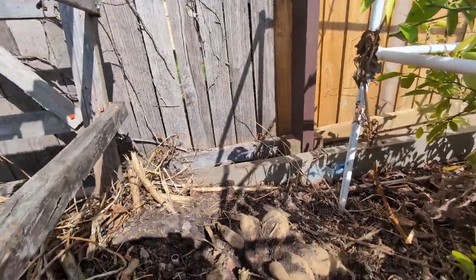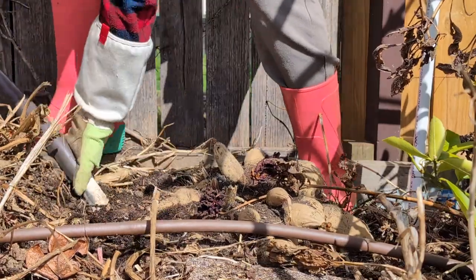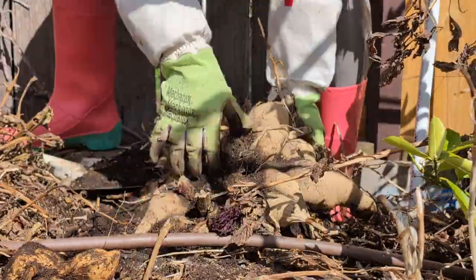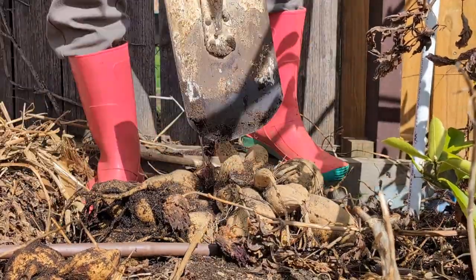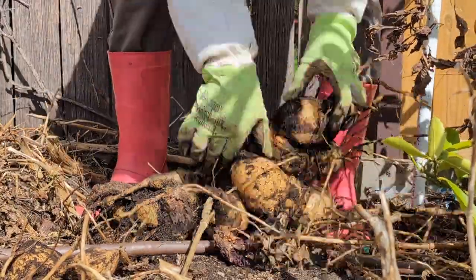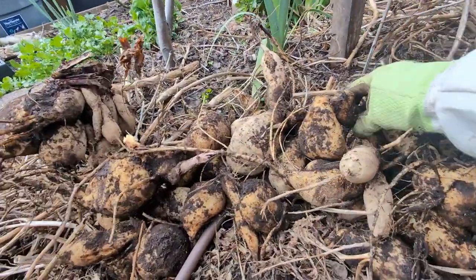Okay, let me just get this done over here. The tuber is huge. And look at this, how many tubers I have. I think a lot of the tubers are working underneath it. Let me show you, for example, some of this clump.